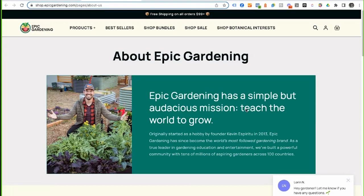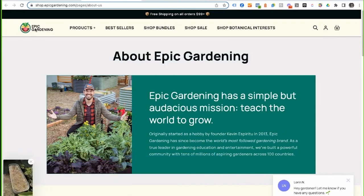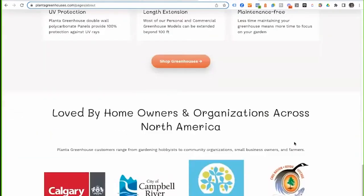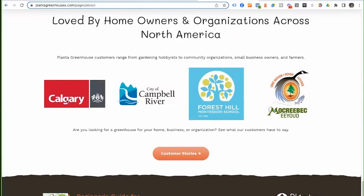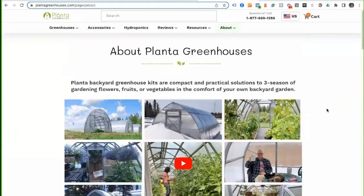The other part of the trust is also making your brand look like a leader in your industry. Okay, so as a visitor, you come to a website, what makes the visitor feel like, okay, this company is a leader in the niche and the industry, right? So, for example, things like what we looked at here, if famous organizations choose a brand, that's some kind of leadership trust signal.